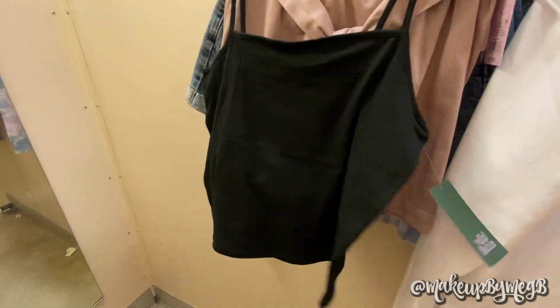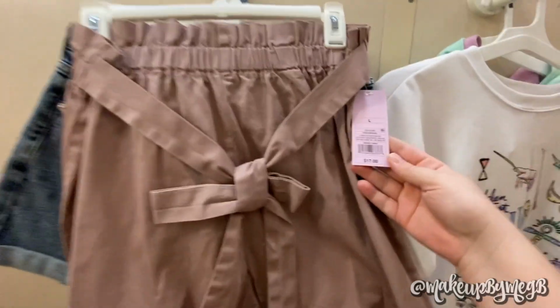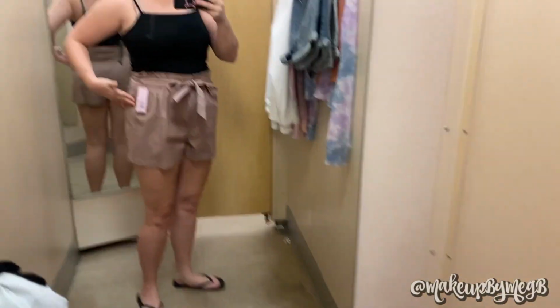So here is a tank top that's an extra large by Wild Fable. That was $3, and I'm just going to use it to try on all the bottoms. These shorts are a size large, and they were $17, which, I don't know, for some reason if they were $15, I would have been like, oh, okay.